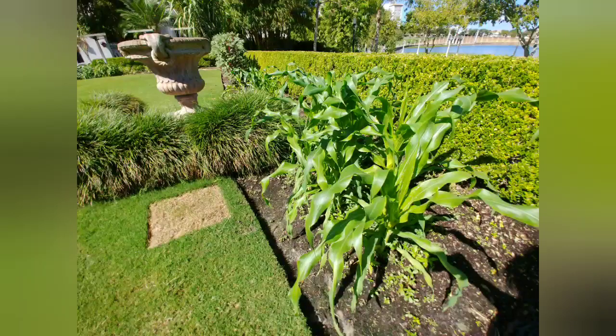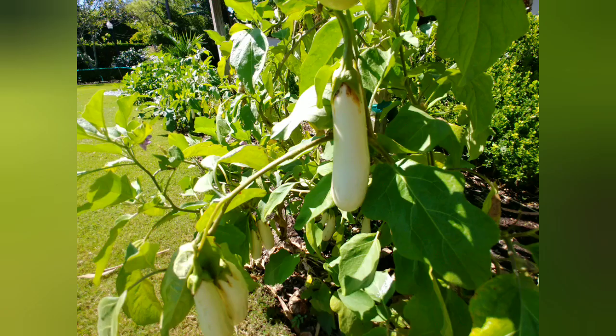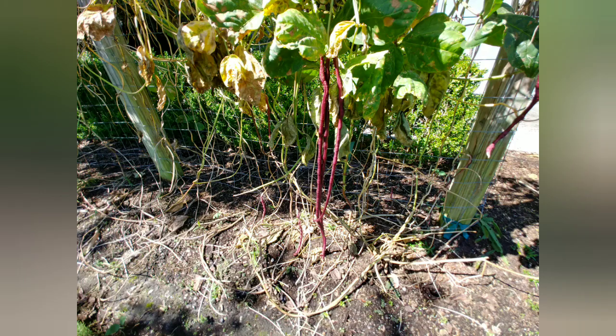Next week, I am going to sow some seeds, the seeds that I got for free from the community garden. And I think I want to explore and adventure out more.